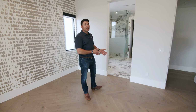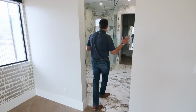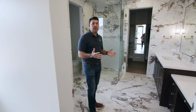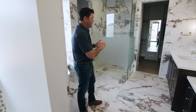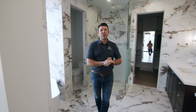So as we enter into the primary bathroom, you're gonna notice tiles on every wall of this room. And it's actually a porcelain tile that's made to look like a natural stone. And when the owner saw this tile, they just fell in love with it. And it covers all the floors, into the shower, and wraps every wall in the bathroom.